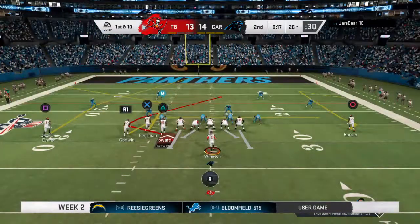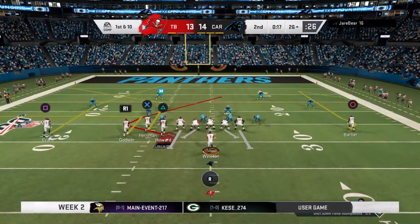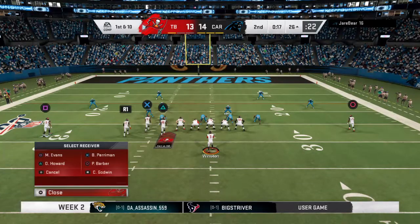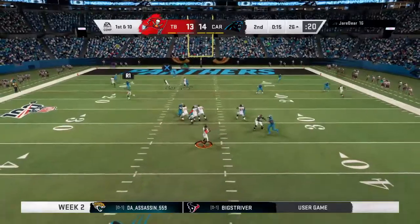Screen, triple team. Screen. Pass. 5 on the 50. 5 on the 50. 5 on the 50. Handle. 54. Hey, watch that. Hey, watch the ball. Mike, 54. Jameis now on first down.